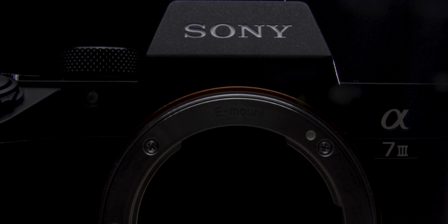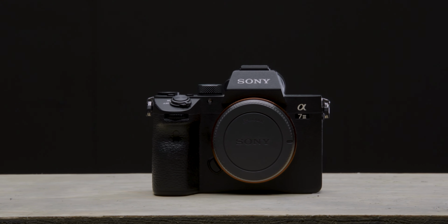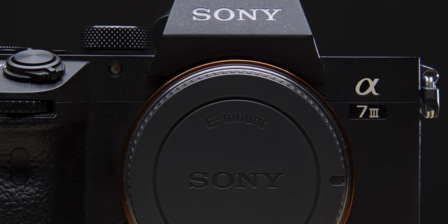Now, I come from a photography background, and so for my second camera, I wanted something that could shoot full frame stills and shoot great video. So I went with the Sony a7 III. Everyone knows about this camera, so I'm not gonna spend much time on it, but there's two things I wanted to mention. Number one, the eye autofocus is game changing.